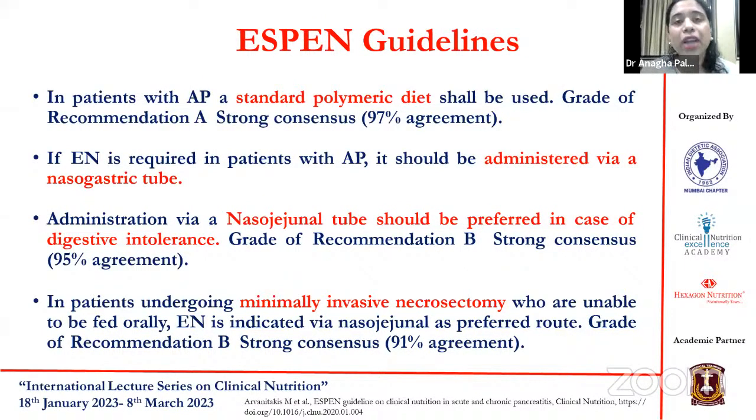So yes, you can take that judgment. There have also been cases when the patient with pancreatitis with diabetes, we have fed them on polymeric formulas and they have given excellent results. At the same time, in some patients with pancreatitis, when we have used semi-elemental or pre-digested formulas, it has sometimes led to diarrhea initially, and then patients have settled and done well.